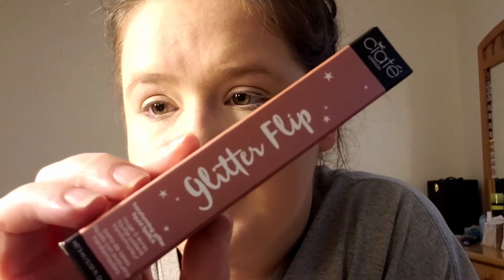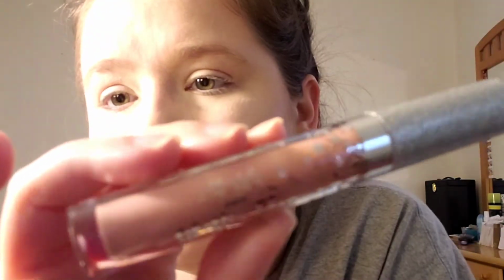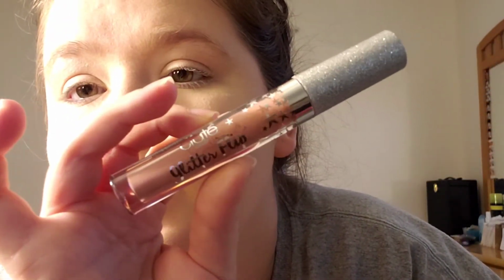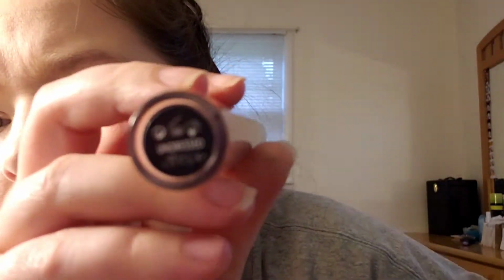So this is the Nude Glitter Flip. It's called Undressed. Here's what the packaging looks like. Try not to take too long. Can we focus, please? Thank you. Okay, so this is the packaging. Ciate. Of course, everyone already knows about these, but in case you don't, they're new to me. It's got a cute glittery top. Ciate London Glitter Flip in the shade Undressed.